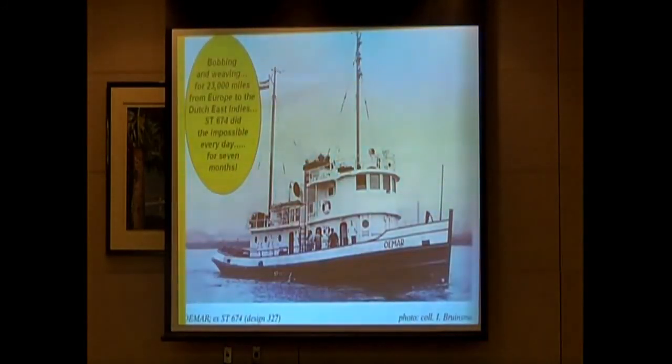Here she is. It took 7 months of bobbing and weaving to get there. And engine problems. They had the original engines. No parts. Probably got them at a bargain price. Well, you know what to say about a bargain. Sometimes you end up paying the price by the cheapest thing you can buy.